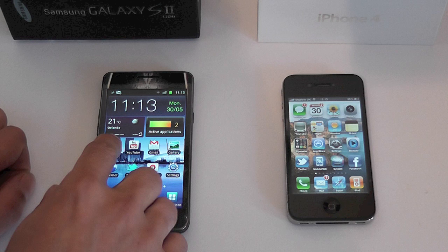If we go into the maps that we get on both of these operating systems, you can see that the iPhone version is quite a lot more simplified than the version you get on the Samsung Galaxy S2, and again there's that little bit more flexibility and customization that you can do in this application. Now if we talk about the inbuilt applications in general, there really are a lot more inbuilt applications on the S2 than there are on the iPhone 4, right down to things like the video creator, whereas on the iPhone 4 you have to buy that in iMovie.